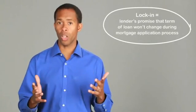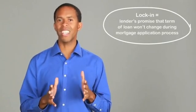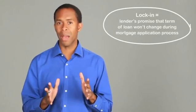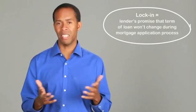It's also important to know my lock period. That refers to the amount of time prior to closing on the home when you can lock in to secure an interest rate for your loan. A rate lock is the lender's promise to you that the terms of your loan won't change during the time period when your mortgage application is being processed. Lock periods typically range from 30 days to more than 90 days.